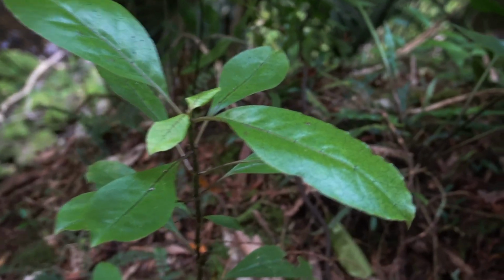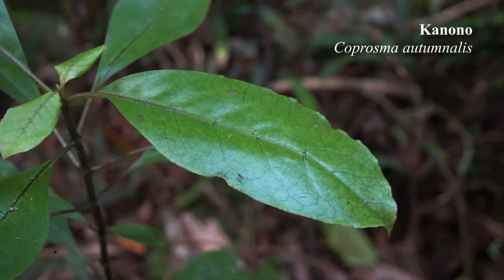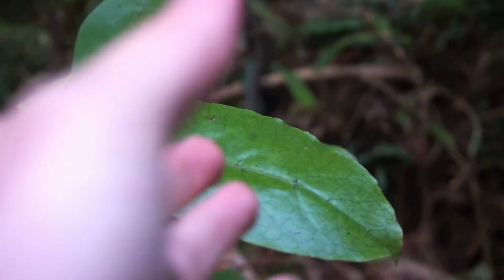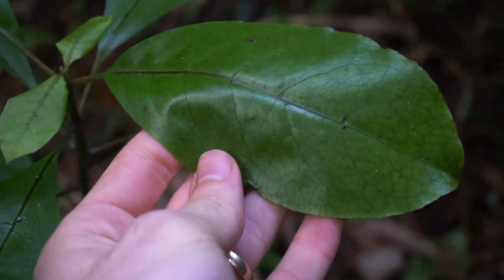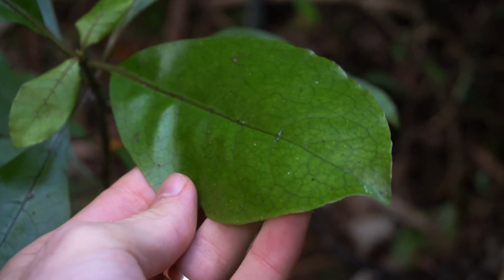We've got a Coprosma here. This one is Coprosma australis. Quite distinct because it has these huge leaves, but also the mottling on the leaves. I don't know if that's actually showing up on the video. There we go. So definitely very distinct mottling, which gives away the species there.